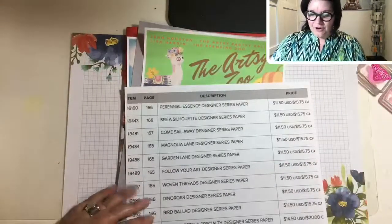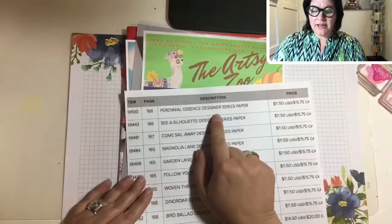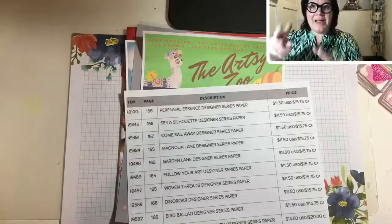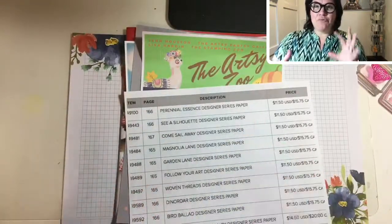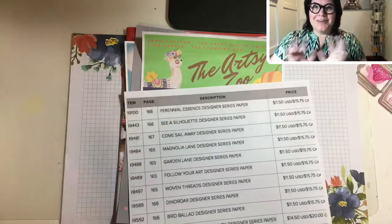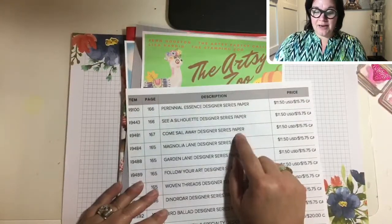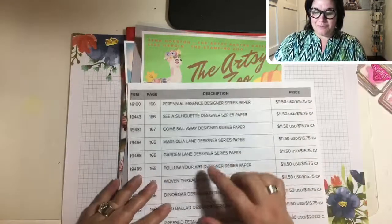So there are only certain papers that are on sale with this deal, but the Perennial Essence, that's that stunning paper that you could just frame. It looks like it's painted like Monet. Silhouette is that bright colored paper, and it's kind of like those watercolor crystals. Oh, stunning. Come Sail Away. So if you need some masculine paper, that is an awesome set to get. Magnolia Lane, I mean, it's beautiful.